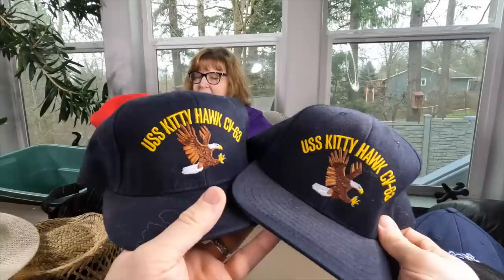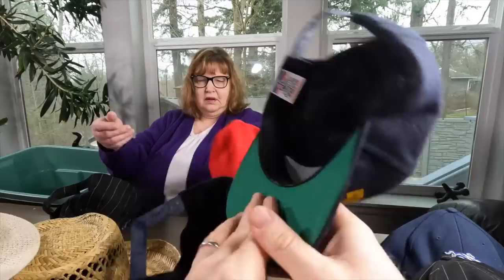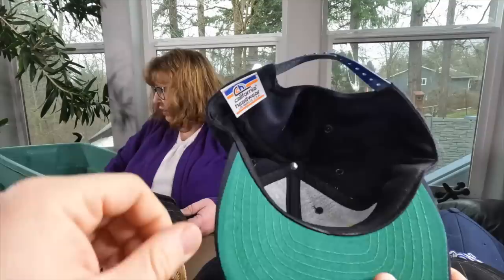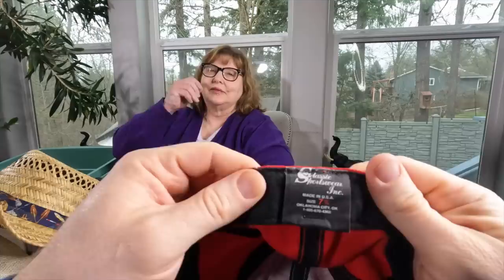I don't know much about USS Kitty Hawk CB-63. We're going to have to look into these, and they're in beautiful shape. Of course, made in the United States. How can you not have a hat like that made in the United States? So we've got two of those. And looks like we have another one of these. We have a duplicate, yeah. Duplicate, so we have two of those. And then the last one, I have no idea what that symbol is. I was trying to figure that one out myself, and I couldn't. Made in the United States, size 7.5. I have no idea what that is.